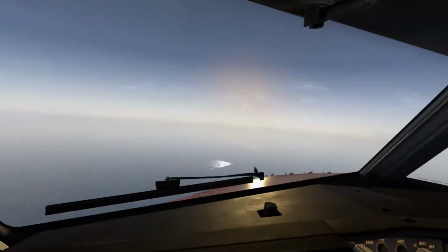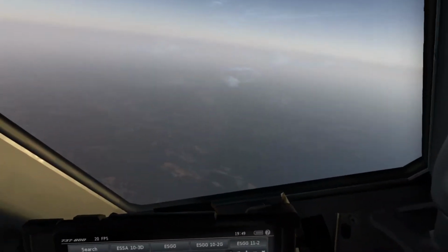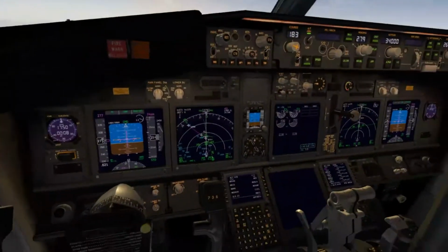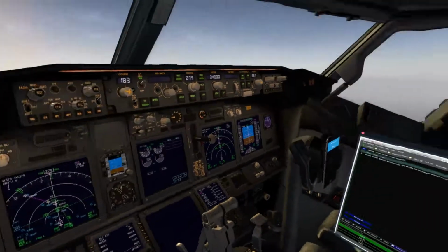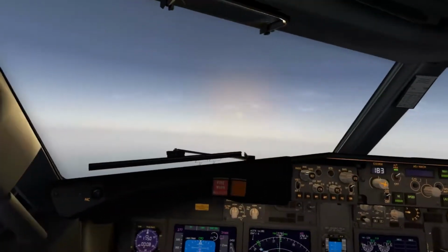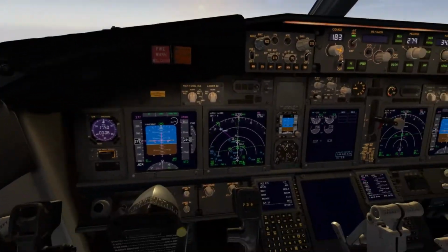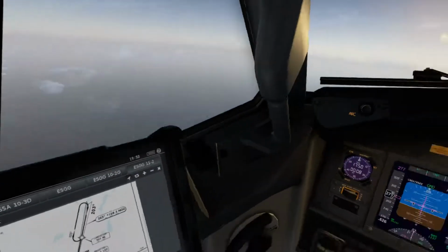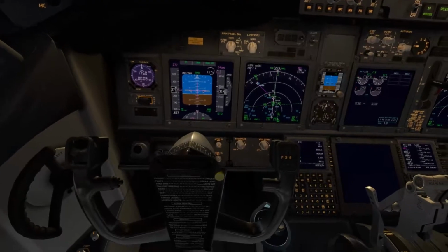Passenger Escobar. We're really delighted to have passenger Escobar on board, of course, on this short domestic Swedish flight.